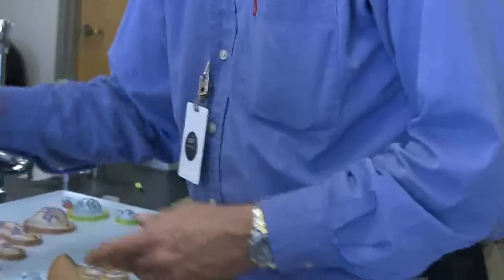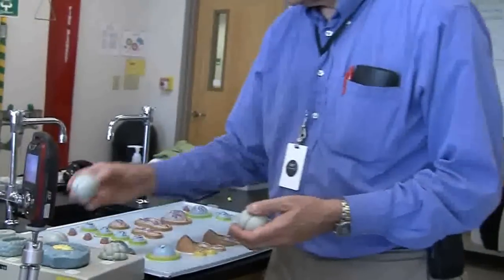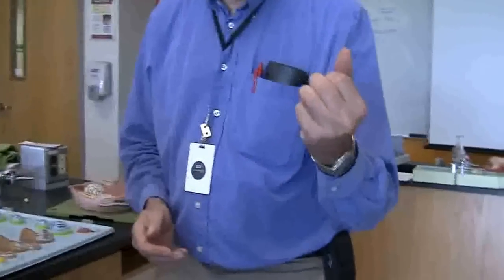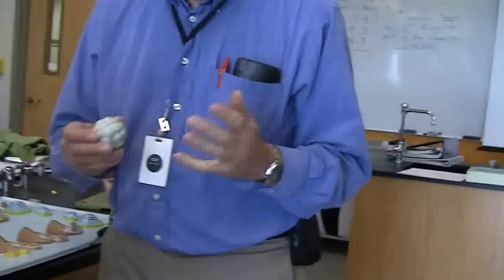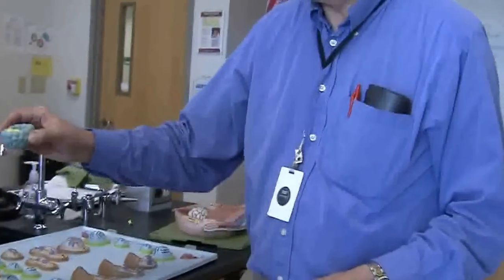Then it starts to divide by mitosis, 2-cell stage, 4-cell stage. This would normally be 8, but one hasn't completed, so it's actually got 7 cells. It continues to divide, and then you get a solid ball of cells, about 32-cell stage. What's that called? A morula, which means mulberry. Then as the cells continue to divide, they get smaller and smaller. They start to pull away from one another.